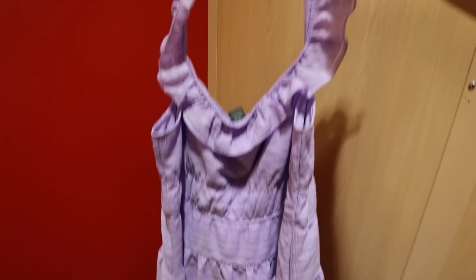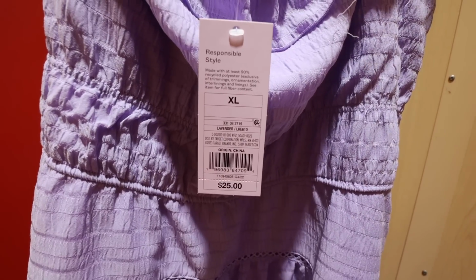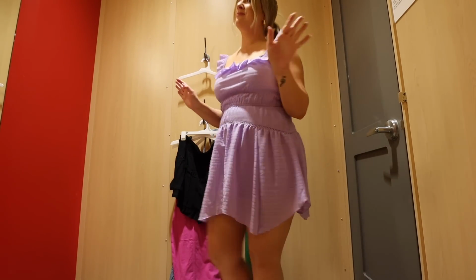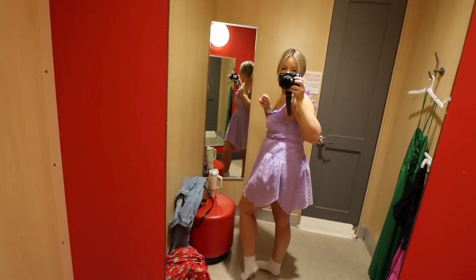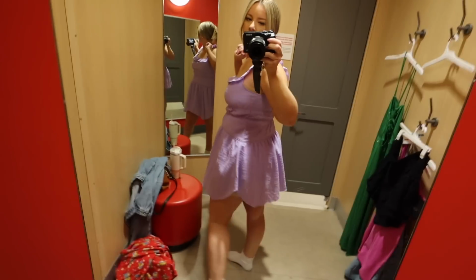The first one being this ruched, ruffled Wild Fable number that I thought was so adorable. I got it in a size extra large. It retails for $25. And when I put it on, I was so confused. I was like, wait, this was not the way I was expecting it to go at all. First of all, it just felt like the strangest cut of material. Look how cute the top part of it is. It's adorable. Everything from the boobs up, amazing.